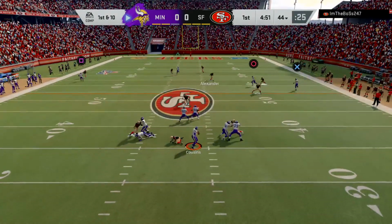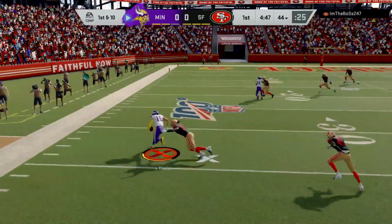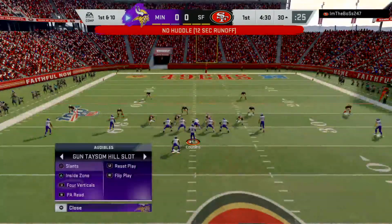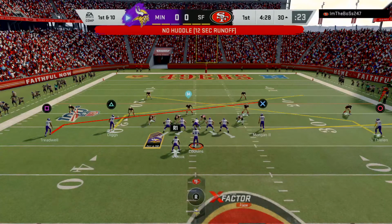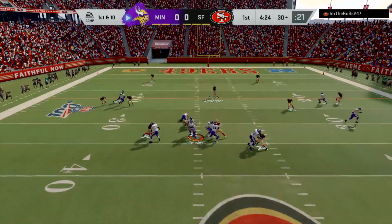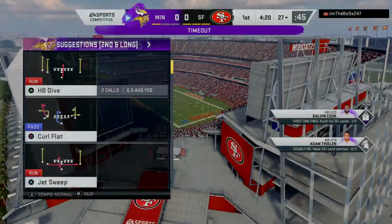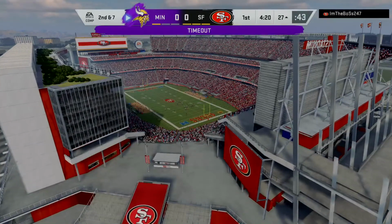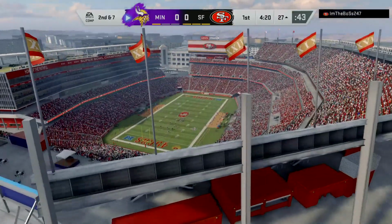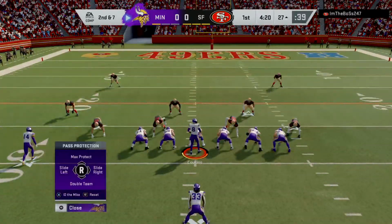Now Cousins. Open here, Adam Thielen. He's got this to the 30 before being taken down. A good pickup there, 26 yards. First down, here's Cousins. Rolling to his left. He'll get 3 yards on the scramble there at 2nd down. And before this 2nd down play, we'll get a whistle, a signal, and a timeout. And that's their second charge timeout here in this first quarter. They're down to 1 remaining.